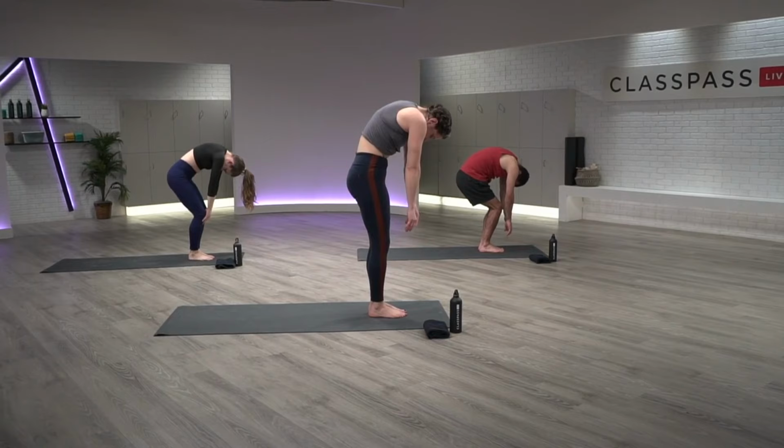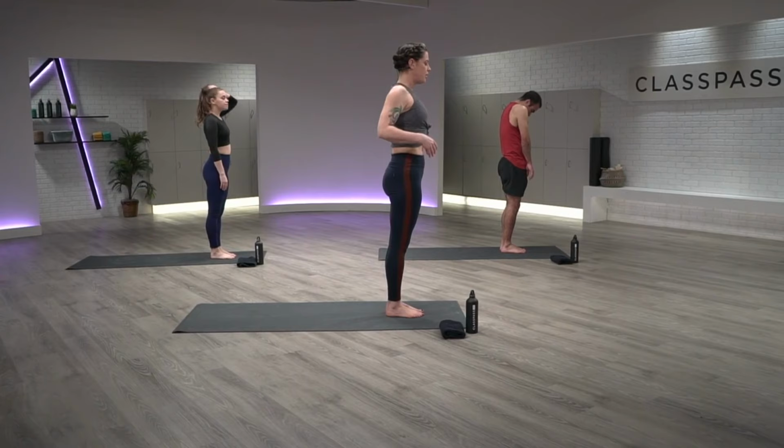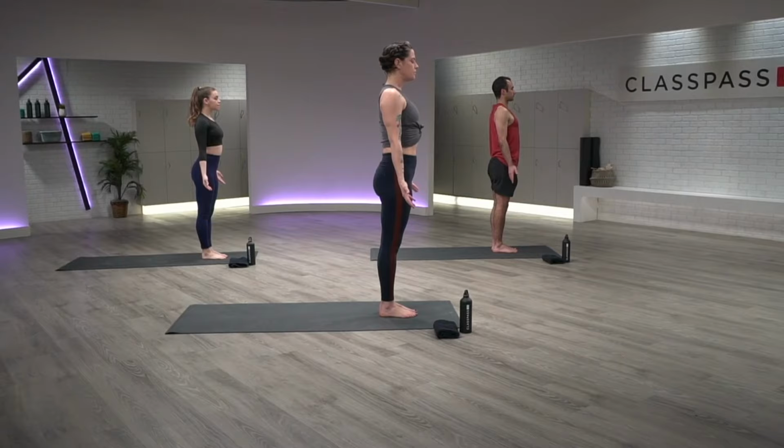When you get to the top, let's roll our shoulders all the way up and down your back. Turn your palms forward and just pause here in your mountain pose. Let your eyes come to close. Take a big breath in through your nose. Open your mouth, big sigh. Really nice, guys. All right, we'll start with our warm-up.